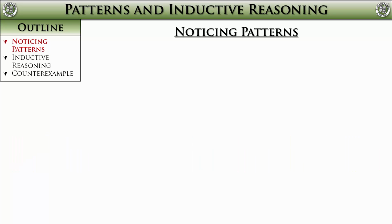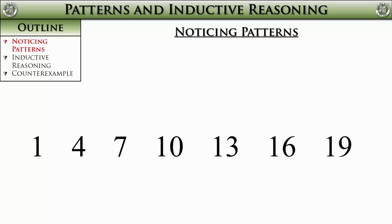Sometimes the pattern is mathematical. You have likely done patterns like this before. It probably didn't take you long to notice the pattern here. Simply add 3 at every step.